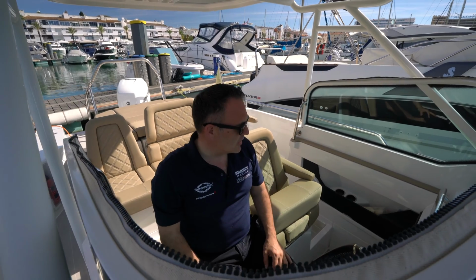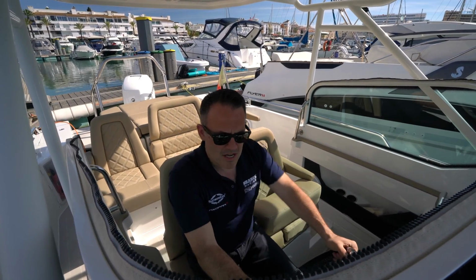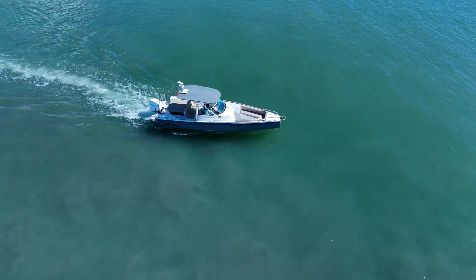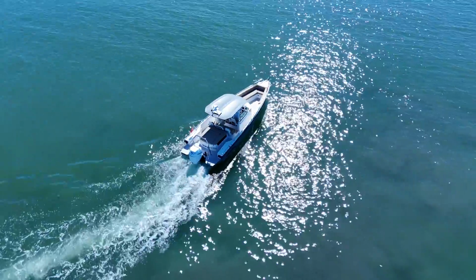So that feels really good, and I know, having driven a number of these, that you feel really in command. This is a very safe, comfortable, really sporty place to be on a boat of this size. For a 28-foot boat, obviously an Axopar hull is synonymous with driving in heavy seas.